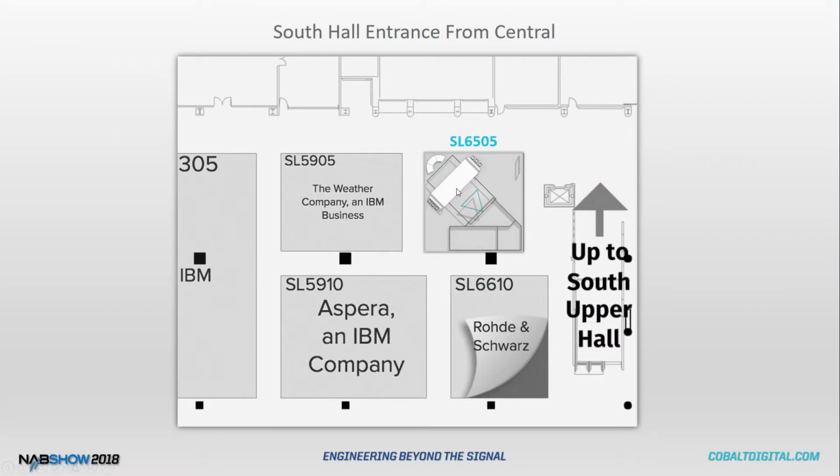So the structure here is similar to what we had last year, but it's expanded. So this is coming in from the central hall side of things. This is reception. We will have some people helping with card swipes and directing you around to find your Cobalt contact for your meeting. So that really helps.